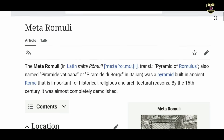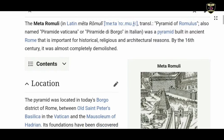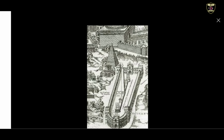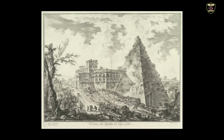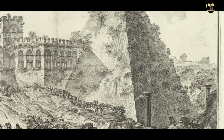Right? Now this is the other pyramid in Rome, which is Meta Romuli, also named Pyramid Vatican. So this was just outside the Vatican, and by the 16th century it was completely destroyed. Let's have a look at it. Look at the size of it. It's massive. This is another picture of it. But it's growing grass here, so how old is it here? This thing is growing grass here.